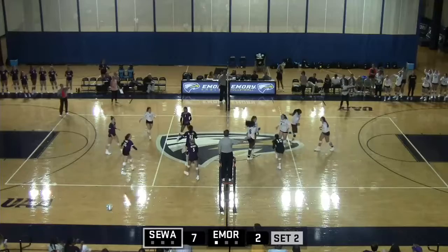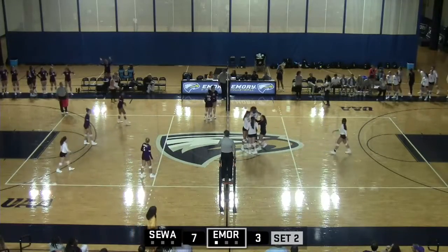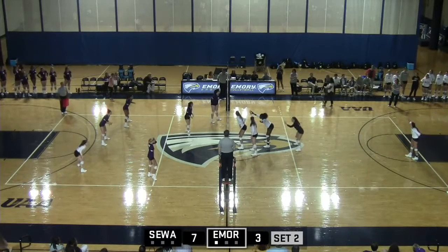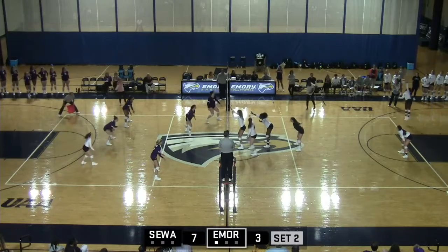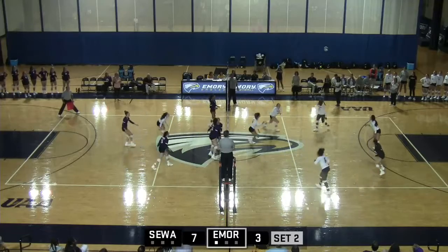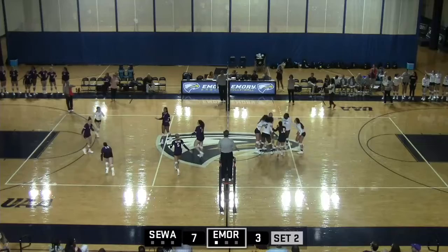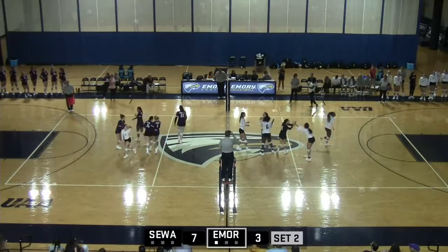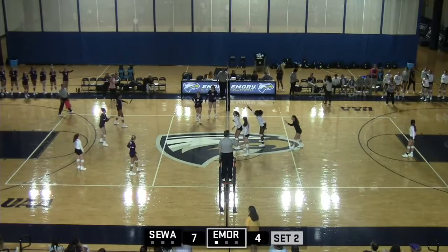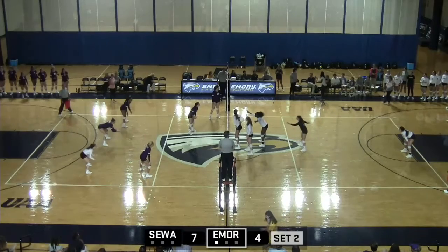Off the block and down goes McKnight. 3 serves 7. Leah Saunders back to serve. Can Emory score some points when they're serving? Thompson with a great dig. Outside. McKnight hammers that ball home. 4 serves 7. And that ball had some serious heavy arm on it.